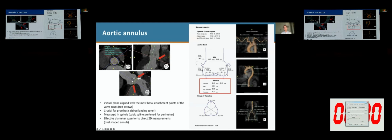And we always measure in the systole, since in the systole, the annulus is the largest and it's also the roundest. Otherwise, it's kind of oval and smaller. We recommend to use the cubic spline for the perimeter measurements. Otherwise, we provide the diameters, the maximum and the minimum diameter. We also provide the area, the average diameter, and as I said, the perimeter.